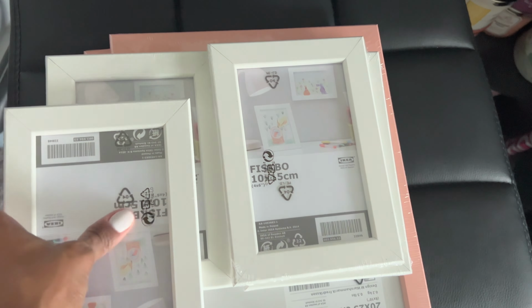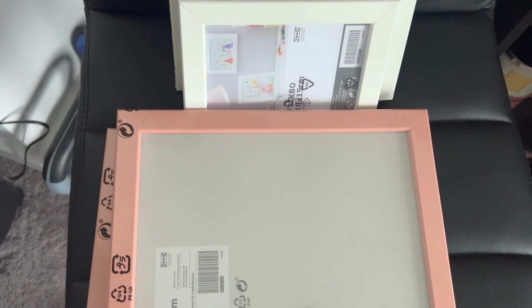And then I got her these 8x10s. I'm not particularly too fond of the color, but I didn't see it in white or black, so I just got these. And this is for some of her school pictures that she took the past couple of years. So I just thought that'll be cute to get those and hang them up on her walls.